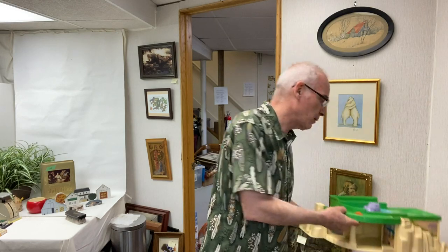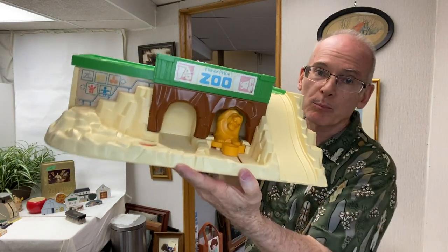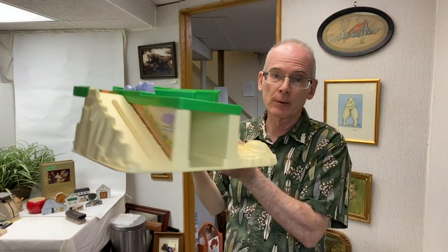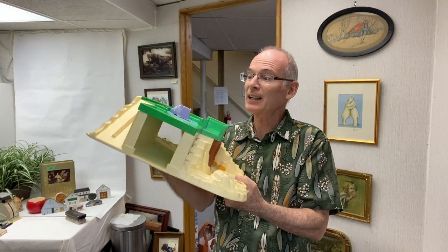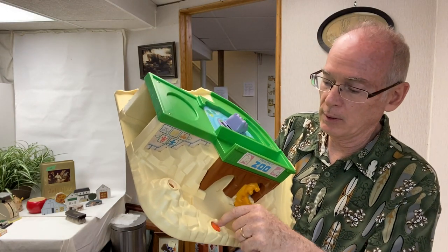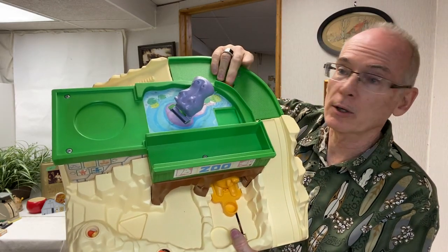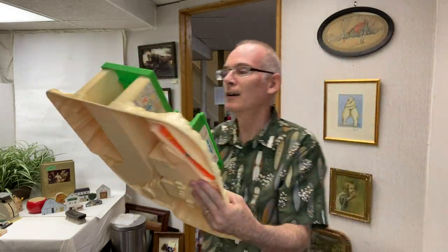The big thing I found was this. It is a Fisher Price Little People's Zoo. I didn't even know they had a zoo, but sure enough, this is the zoo. Now, it's very clean, but it's broken in that there would have been a lever here to move and a figure up here that moves. That's broken. The hippopotamus still works. Whee! So that's fun.